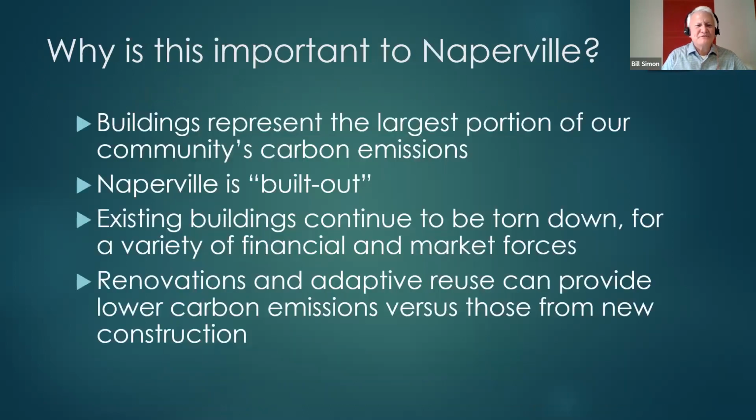So the last reason that this is important for Naperville is because of what we've been talking about tonight. Renovations and adaptive reuse are a really good means to reduce our carbon footprint going forward. And now there are new tools coming out that can help policymakers, owners, and interested private parties get data so that they can make decisions about redevelopment.